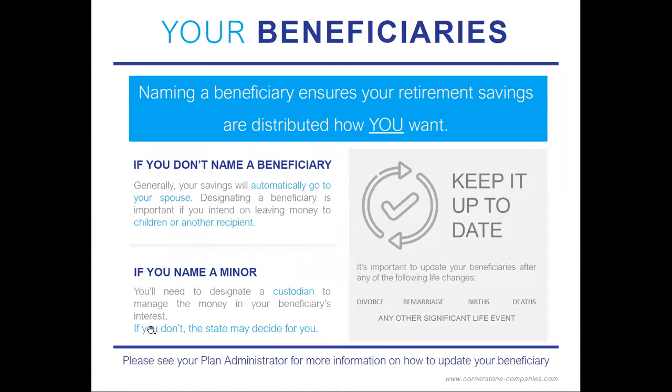So lastly, I just wanted to make sure that we added this in the presentation to make sure everybody has their beneficiaries up to date so that, God forbid anything were to happen to you, your retirement savings are distributed the way that you would want. If you don't name a beneficiary, generally your savings will automatically go to your spouse. So again, it's important to have them up to date. If you name a minor, you'll need a designated custodian to manage the money on their behalf. So if anyone's gone through a life event, such as divorce, remarriage, birth, death in the family, it's important to make sure that they're up to date and according to your liking.